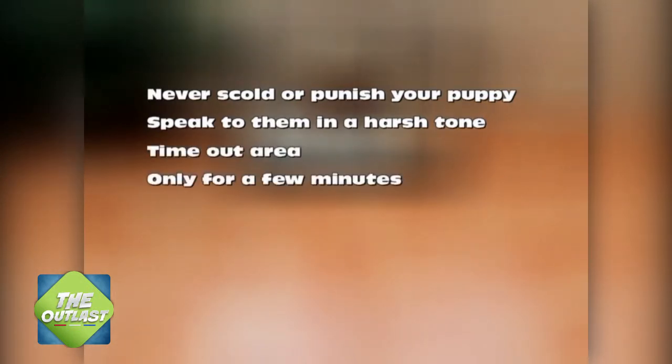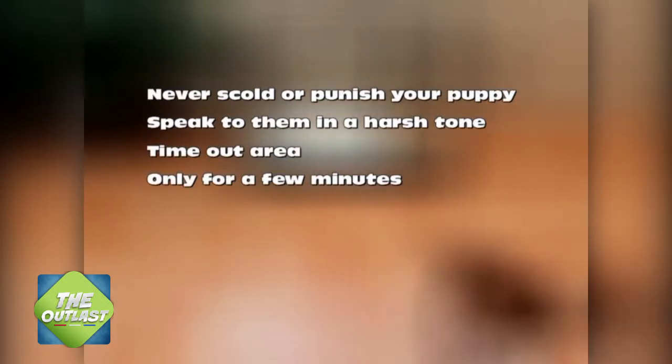Never scold or punish your puppy if you catch them having an accident. The best method to use if you catch your puppy having an accident is to speak to them in a harsh tone, for example saying no, or a noise like eh. You can also designate a confined area in your home that is considered a timeout area for your puppy when they have an accident. Only leave your puppy in a timeout for a few minutes.